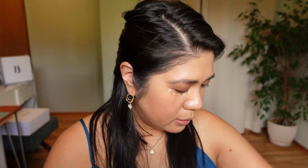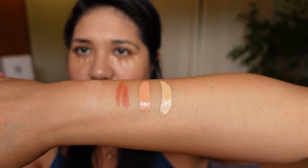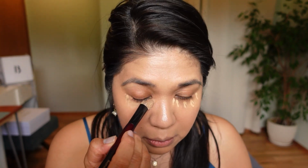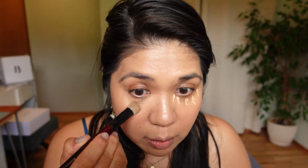Okay. And let me do a little swatch for you of what that looks like. So this is shade P4. And as you can see, it's definitely brighter than my skin tone. But I tend to like brightening under eye concealers. That's why I really wouldn't use this on my face. I'm going to go in. I let it sit for about a minute. And just tapping that in. It's definitely emollient.